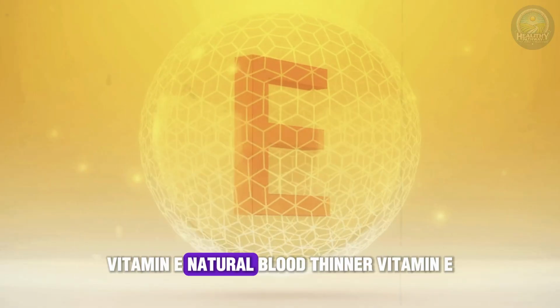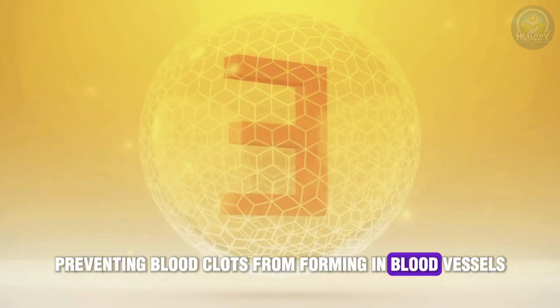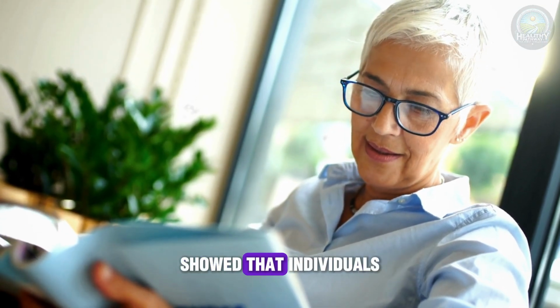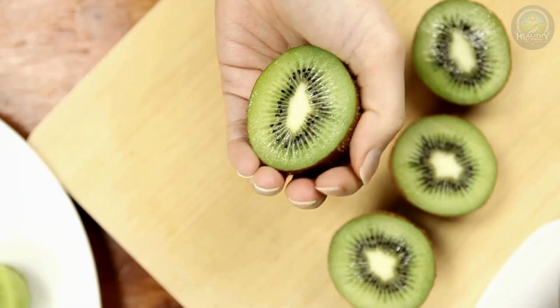Vitamin E, natural blood thinner. Vitamin E in kiwi helps inhibit platelet aggregation, preventing blood clots from forming in blood vessels. A study from the American Journal of Cardiology showed that individuals who consume vitamin E-rich foods have a 20% lower risk of stroke compared to those deficient in vitamin E.